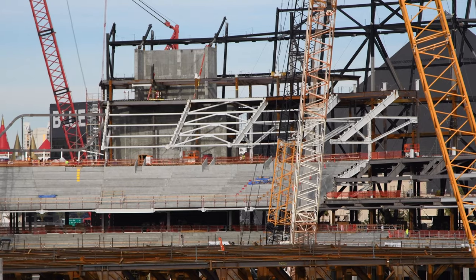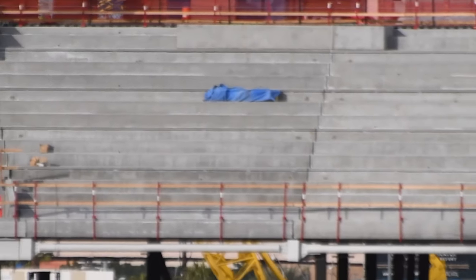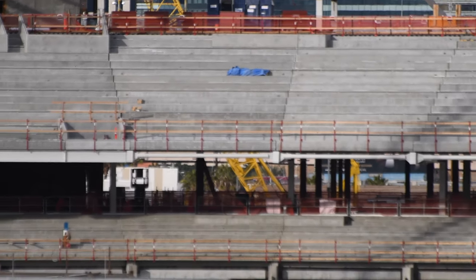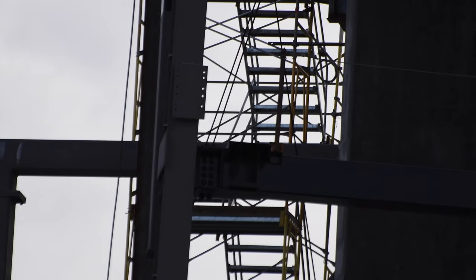And in other news about the Raiders Stadium, they don't even know where they're playing for 2019 yet. So you cannot get tickets for 2019. Only 2020 is what they're selling for, since they'll be in Las Vegas in 2020, but 2019 is still up in the air.